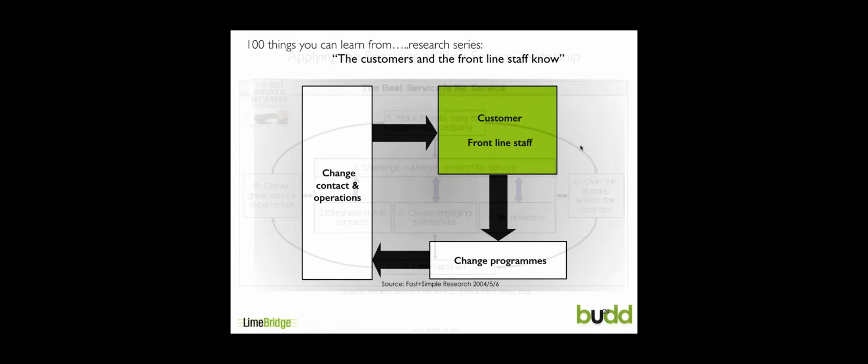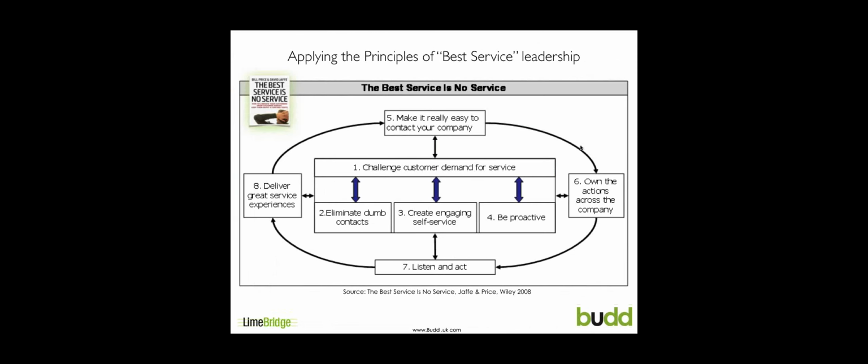Now, in applying the principles of the book, this diagram, you probably look for the numbers 1, 2, 3, 4. It's a fairly complex diagram, but the first point of it is challenging why customers have to call at all. So the first point isn't to make the service great. The first thing is to understand why customers have to get in touch and eliminate the dumb contacts, get back to the root causes of why they're happening around the organization. Creating the engaging self-service, and then being proactive and opening up the channels to make it really easy to give those great customer experiences. And the listen and act point in number 7 is the one which is about how do you keep feeding back that virtuous circle to make it better and better as time goes by.